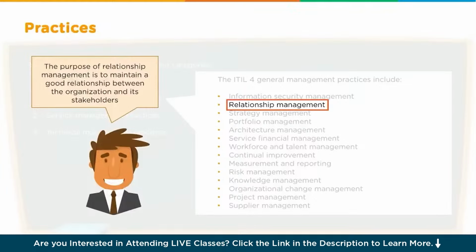So keeping this in mind, the rest of the practices, as I mentioned, strategic management or portfolio management, architecture management, service financial management, workforce and talent management, continual improvement, measurement and reporting, risk management, knowledge management, organizational change management, project management, supplier management, all of these have to be considered from an organization-wide perspective. The organization as a whole should look at them, right? Only then can the required practice of making people understand the dynamics of the services and the dynamics of the business be enabled.